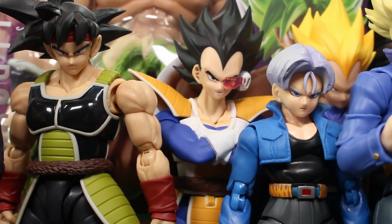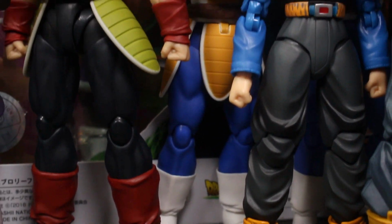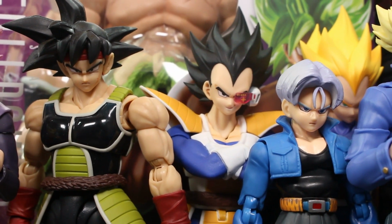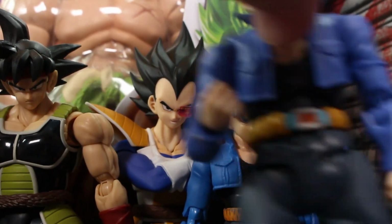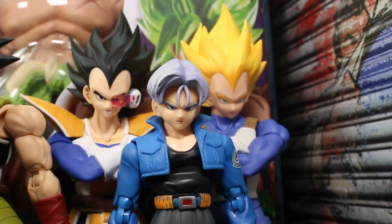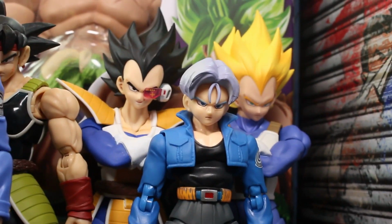This is the Scouter Vegeta, and I'm really glad to have the correct version, because I think like 2018, 2019, I was in the market to get this one, and then the new Trunks is covering it. But I was also trying to get at the same time the Cell Saga Vegeta, which, as you see now, I have both.